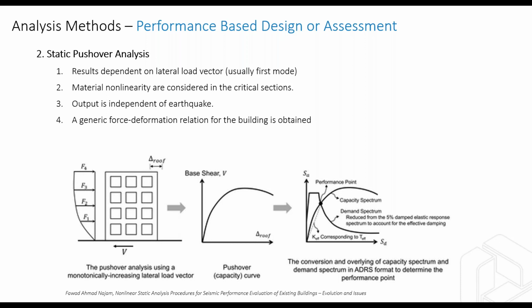In this analysis, material nonlinearities are considered, of course, in the critical sections where we expect the highest demand. But one serious disadvantage or drawback is the lateral load vector. Since we push it with a certain type of load vector incrementally, the shape of that load vector affects the results a lot. Some of the alternatives are constant loads, inverse triangular loads, the shape of the first mode, etc. And usually we use the first mode, but the ideal shape is the nonlinear deformed shape. But we don't know the nonlinear deformed shape from the beginning. And that's one of the drawbacks.